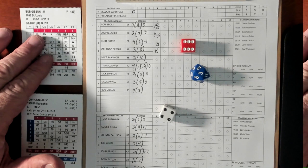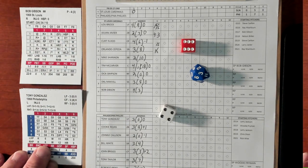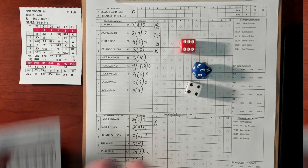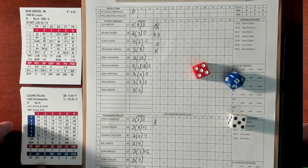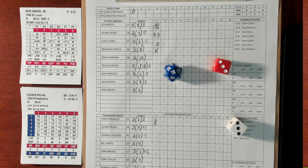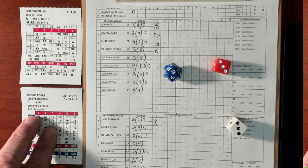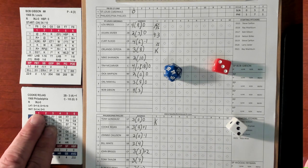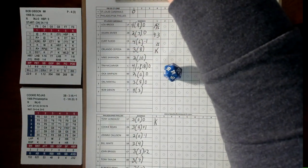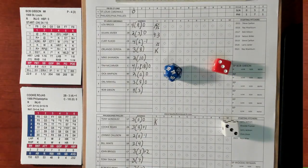6-4, K chance, righty. 6, no adjustment. 3, struck him out. Cookie Rojas. 5-5, K chance. 6 versus righties. Go to hitter's card. 3-3. A hit to left field versus a righty. A 1-4 is a single. A double is a 5. It's a 14. He's out. I lost track for a second here. It's a fly out to left field for Rojas.